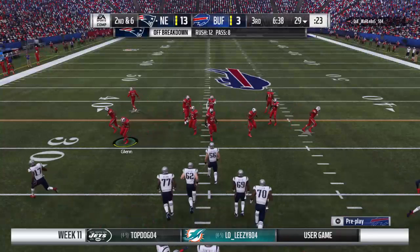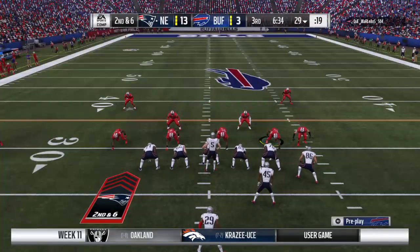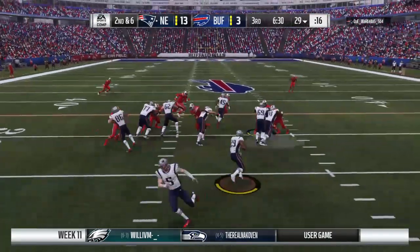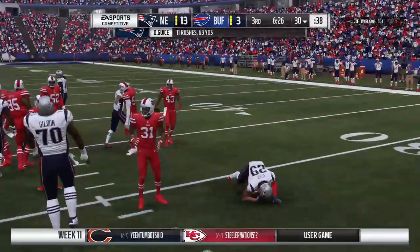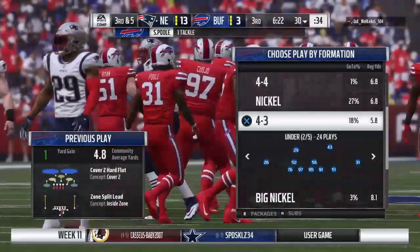Second and 6, just inside the 30. Watch it now, Barney. Again, they run. Again, it's Geis. Not much room here as he only gets it to about the 30. Call it a gain of a yard, and it's going to bring up 3rd and 5.